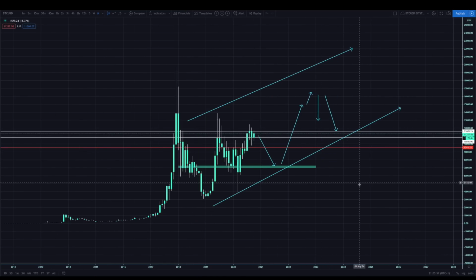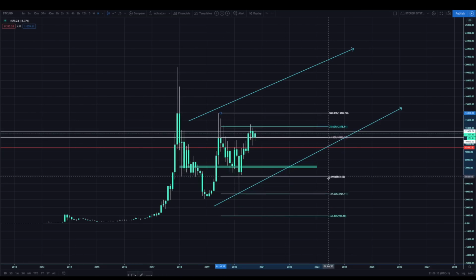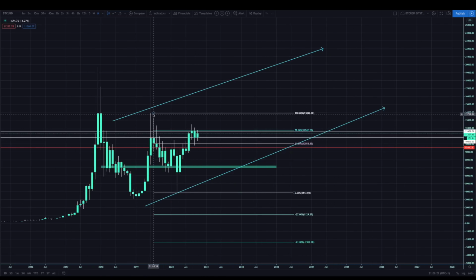So if we go back to this, before we see this potential pullback from here, and also if you just want to see why this may potentially come through as well, we can first and foremost get a long-term Fibonacci tool up. Now this doesn't mean we are getting the Fibonacci targets down to $1,000. However, a key Fibonacci retracement on the monthly is something very important to look out for.